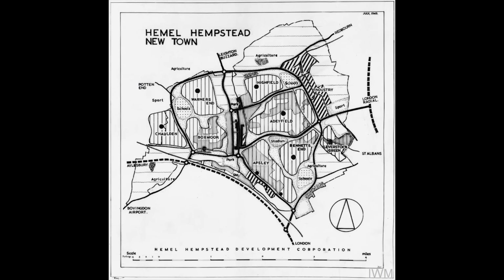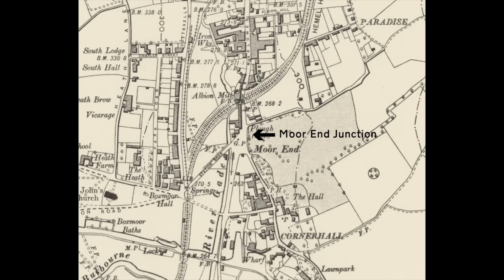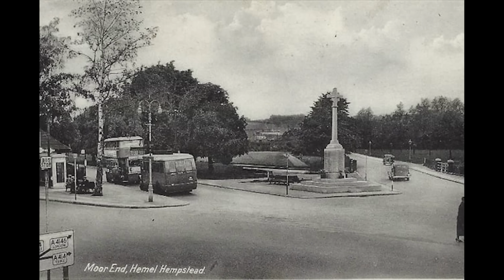The plan was simple: bulldoze everything and bang in all the houses, with the goal to increase the population of Hemel to 60,000, 3 or 4 times what it was before. With such expansion came new roads, including a reworking of the Moor End Junction on the south side of the proposed new town centre. Moor End Junction was the location where 5 roads would all come together, and it had been that way for decades, if not centuries.